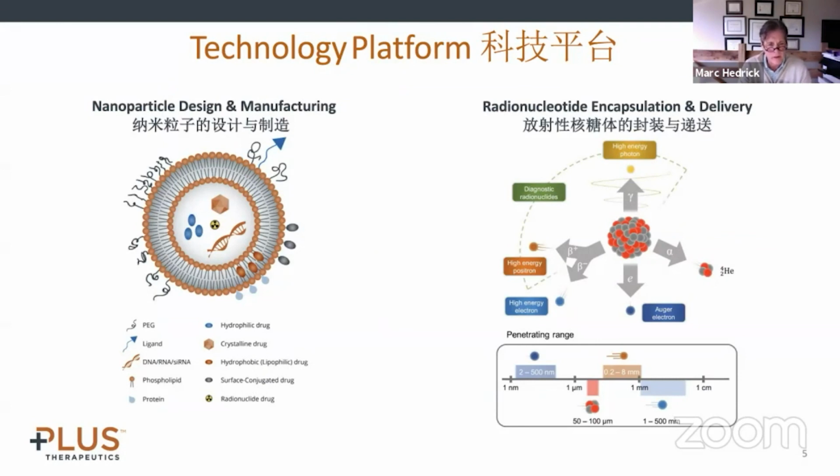So as I mentioned, the company has a proprietary nanoparticle development platform, and there are actually 2 aspects of the platform. The first is really the ability to make any nanoparticle design and place within it almost any active pharmaceutical ingredient. We married to that platform in 2020, earlier this year, a deal that allowed us to encapsulate and deliver a number of unique radionuclides for cancer therapy on the right. And we have the ability to deliver a number of different kinds of diagnostic and therapeutic radiation in a liposomal format. I'll explain why that's important in a moment.